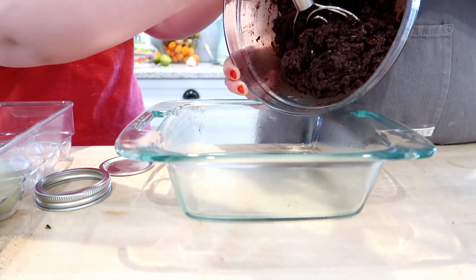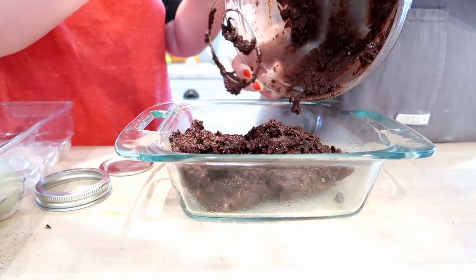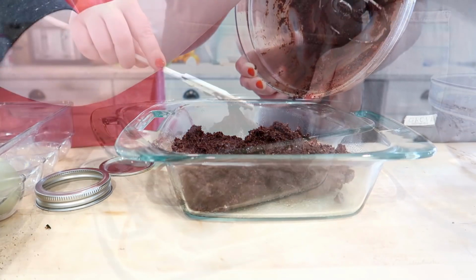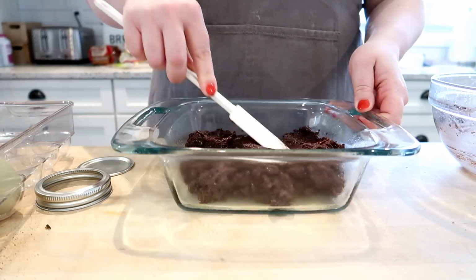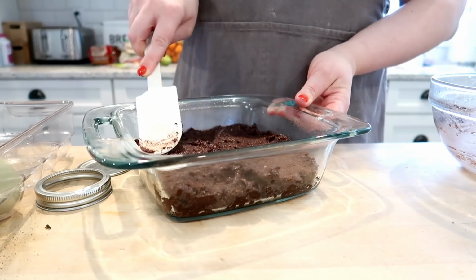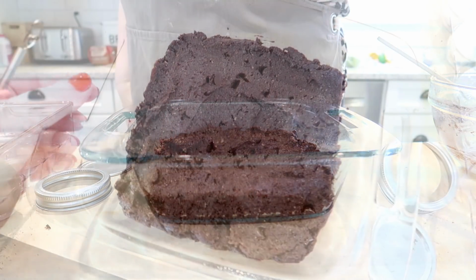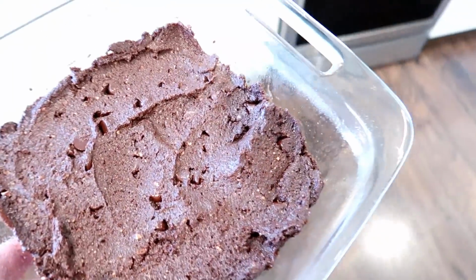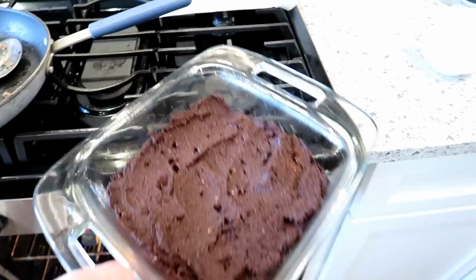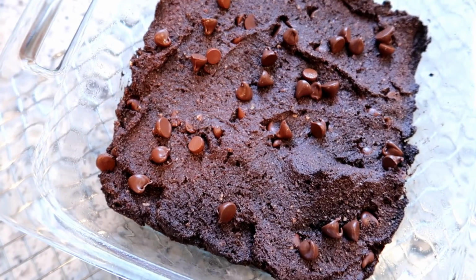So we have an 8x8 dish here that I greased with cooking spray, and he's just going to help me get that batter out into the pan. He was very excited to make these brownies because he showed me some on TikTok that he thought we needed to make. So hopefully these live up. I'm using a spatula to push this batter down into the pan. It doesn't necessarily spread out like traditional brownies, but every one of these mixes I have tried has honestly been delicious, and my kids eat it with no issue, even though it's not regular brownies.